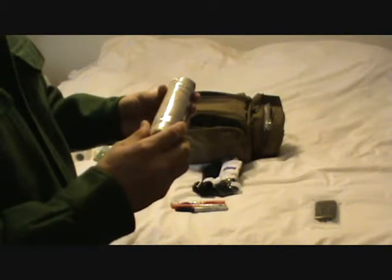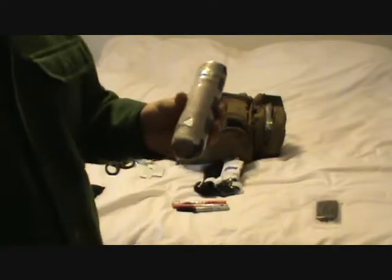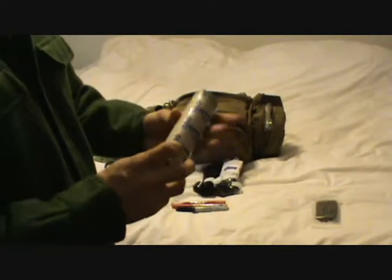Also carry these little latex braces. I think I have 2 in here of this. Like I said, limb injuries. You definitely want to keep that around. And then all this stuff can work for something else if you needed it to in a survival situation. So that's good to have around right there.